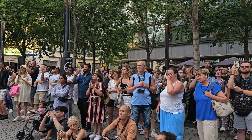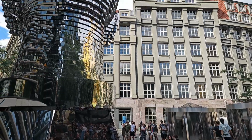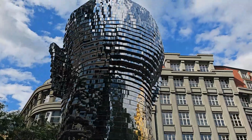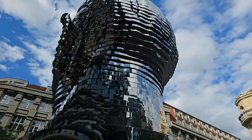I've been standing here for 15 minutes just staring at this thing. Let me tell you, this is the longest time I've ever spent looking at a piece of art. It's really hypnotic. The layers reflect the surrounding buildings, so the sculpture looks different depending on where you're standing and what part of the day you're here. You can see it in morning light, afternoon glow. It's like a statue with different personalities every time you see it.